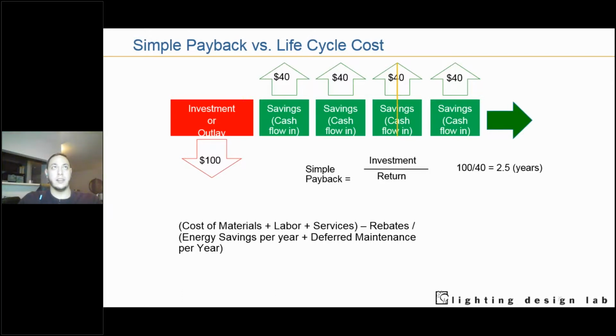In its simplest terms, it's, hey, if I spend $100 today and I get $40 per year, let's say, in savings, how long will it take until I repay my initial investment? So after 1 year, that's 40. After 2 years, it's 80. After 3 years, it's 120. But we know that in the middle of that year, so 2.5 years, is when my initial investment is going to be covered. That's what we look at as simple payback.